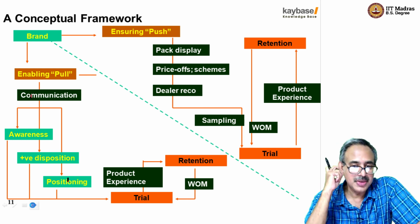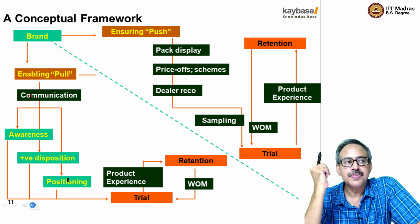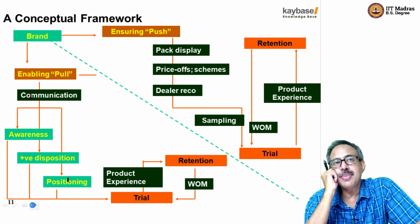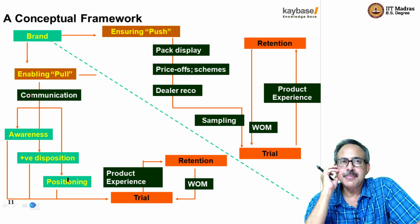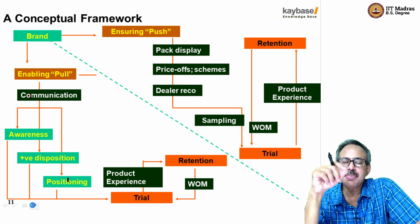Think in terms of which brand of mobile that you will buy. Are you very particular about which brand of mobile to buy? You will not just buy any and every brand, right? Will you spend a fair amount of time evaluating which brand of mobile to buy? Yes. Right.